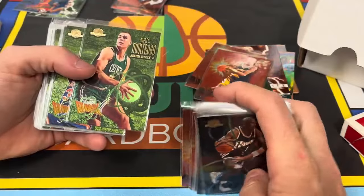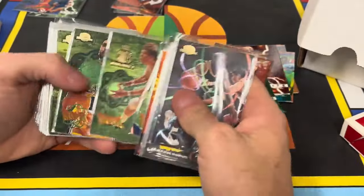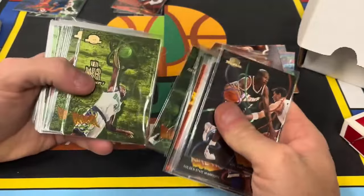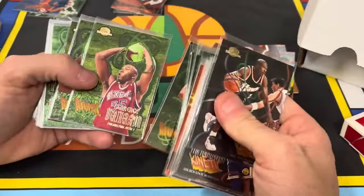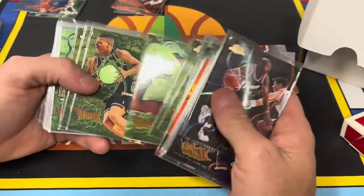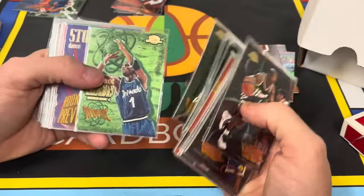Webber, the Atomic. Montross, rest in peace. Oakley, Duncan, Dutchman, Buck Williams, Vin Baker, Glenn Robinson, Derrick Coleman, Clarence Weatherspoon. Boy, they really chose wrong on some of these players. Jim Jackson, Drexler, and then Penny.